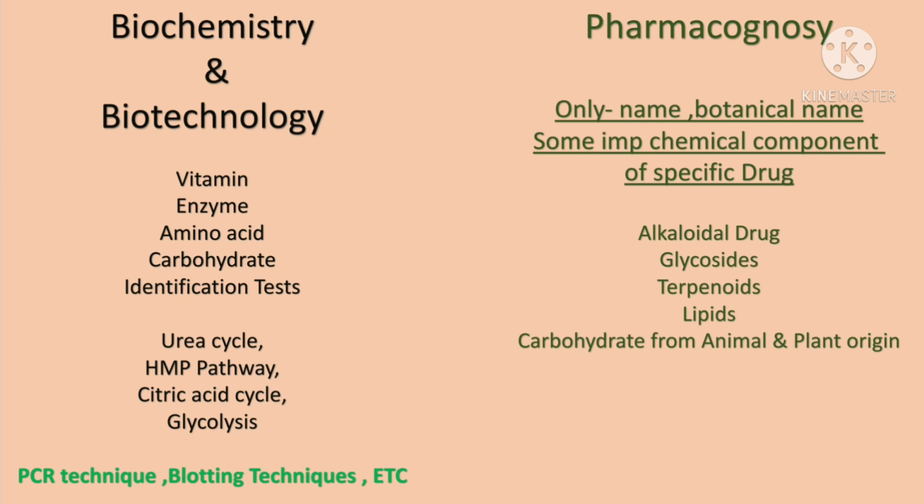Coming to the pharmacognosy part, only the botanical names and some important chemical components of specific drugs. In that: alkaloid, glycoside, terpenoid, lipids, carbohydrates from animal and plant origin.